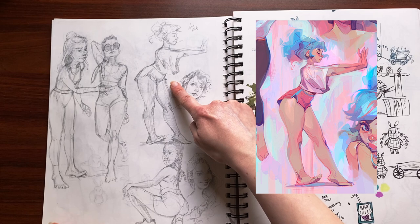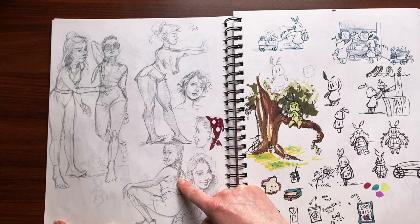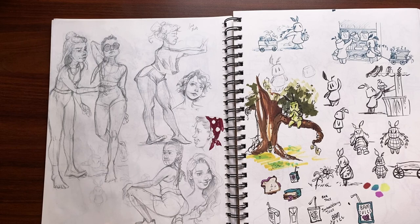This one's a study from one of Loish's illustrations. I think this was a pose that I found on Pinterest. Just trying to figure out the figure. Trying to exaggerate more of the features and such. Some more Bits and Bobbles sketches. I think this was the start of the picnic prep sticker sheet.